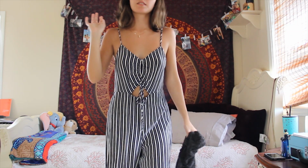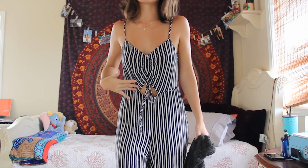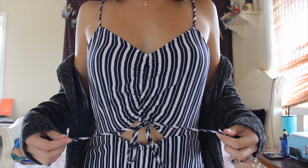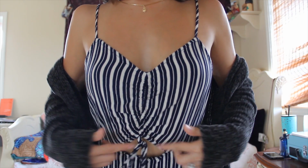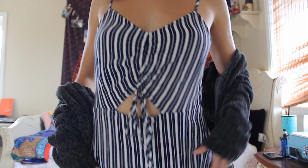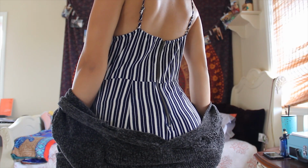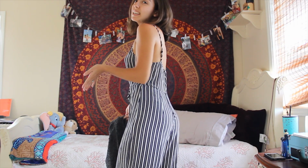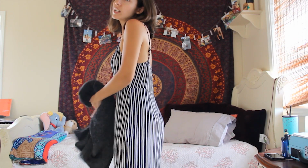Let me just get close up so I can show you guys what the front of it looks like. But basically it has these side ties and it just scrunches up in the middle, so it really gives you a nice good looking chest. And then the back just has a long zipper detail that goes all the way to the booty. So it's really easy to put on and off, which I appreciate, especially for bathroom purposes, you know what I'm saying?